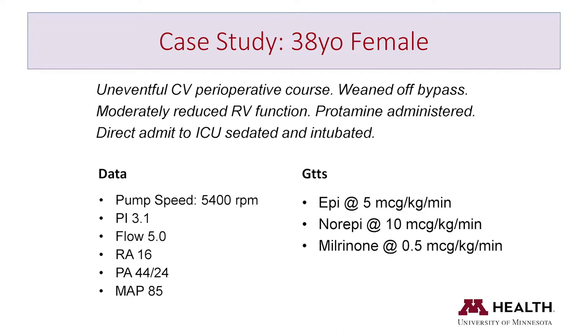She fortunately had an uneventful perioperative course. She was weaned off bypass, though she did have moderately reduced RV function in the OR. She was directly admitted to the ICU, sedated and intubated. Her pump speed was set at 5,400 when she came into the unit. She had a flow of 5 liters per minute, an RA pressure of 16, a PA pressure of 44 over 24, and a mean arterial pressure of 85. She came into the unit on epi, norepi, and milrinone.